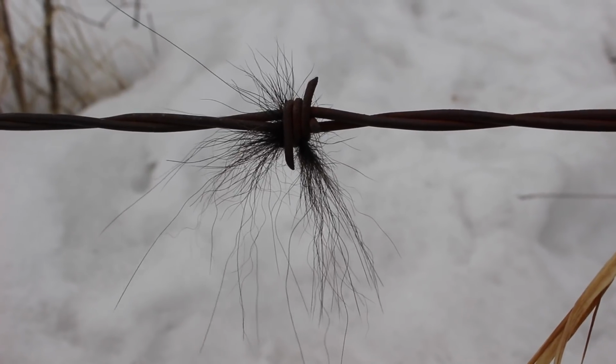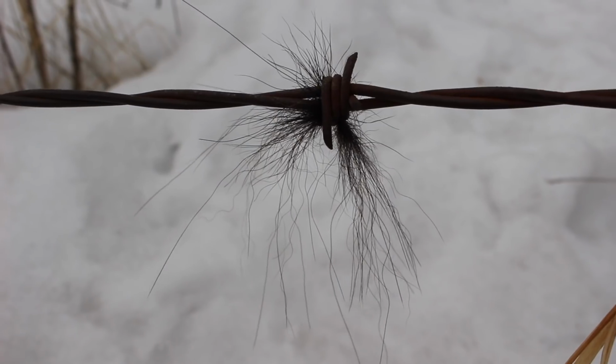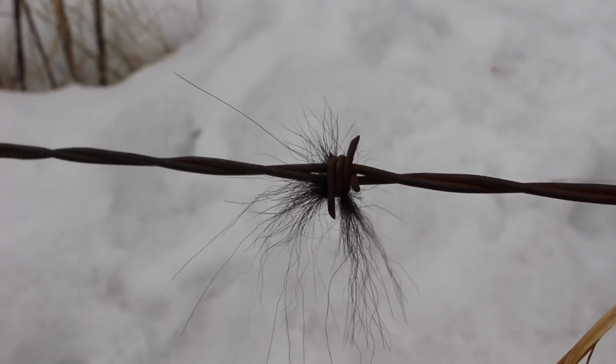Signs of the bear. We have a few bears that like to hang out here. It has been ridiculously cold here the last week or so, like 15 to 20 degrees below the average temperature for this time of year.